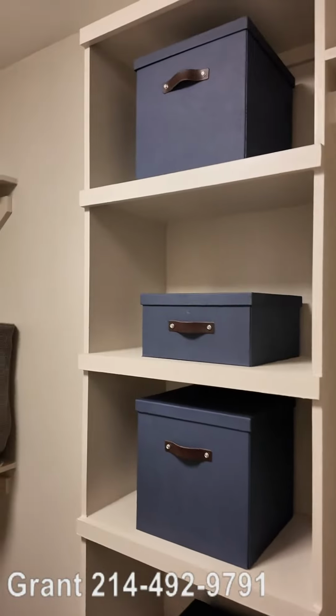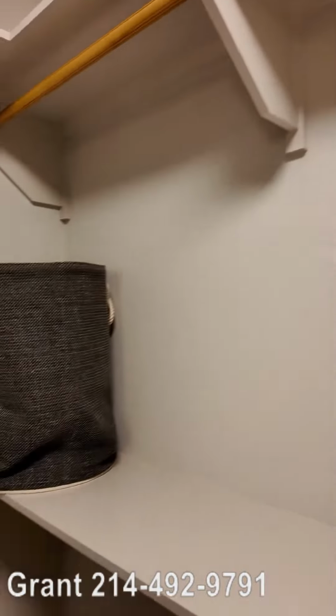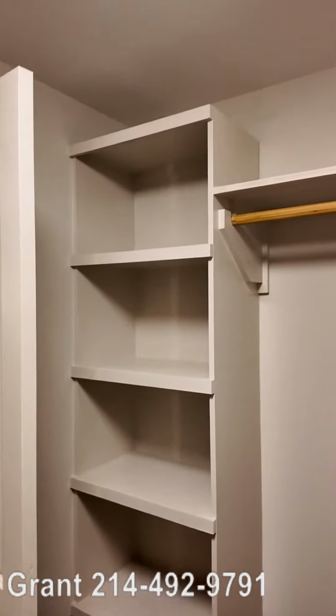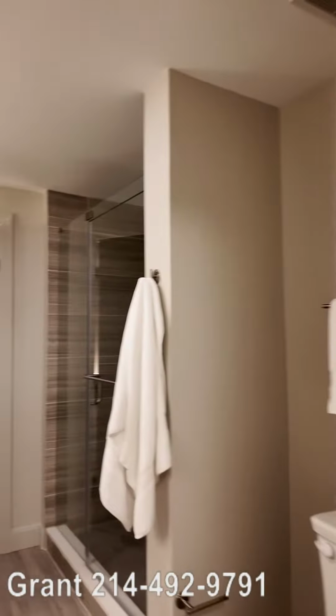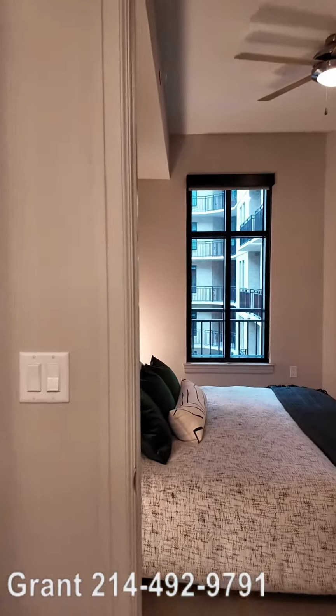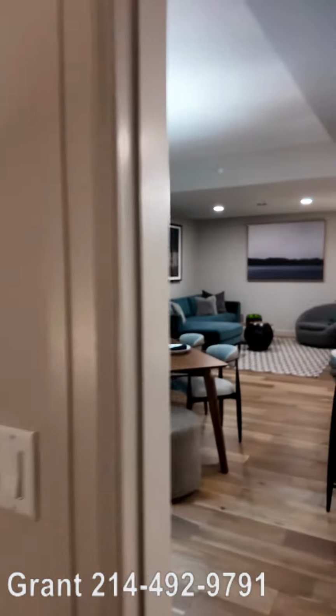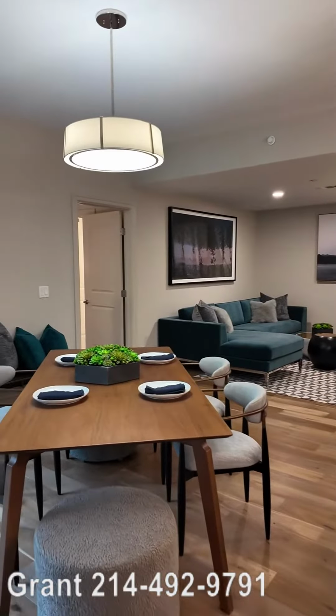And then look at this beautiful closet. The closet's delightful. I love how this looks. There's pretty good storage in here, and it is totally a walk-in. So I think I'm going to cap it off there. There is another bedroom, but it's over there. But for now, I think I'm going to cap it off.